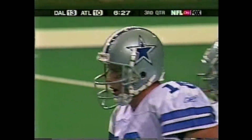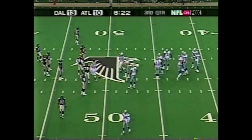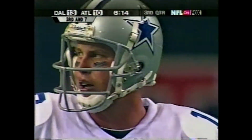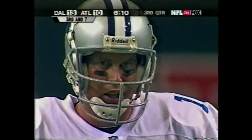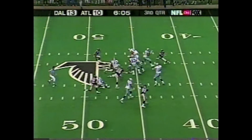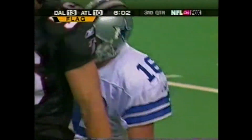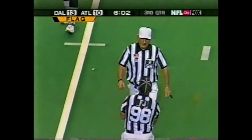Hambrick with a 14 carry, 120-yard day. He goes out. Michael Wiley comes in on this 3rd down and 7. 9th play of the drive for Ryan Leaf and the Cowboys. Leaf hangs in there and looks for Galloway. There's a flag down. Ambrose working on Galloway as Brooking brought the pressure and knocked Ryan Leaf into next week.